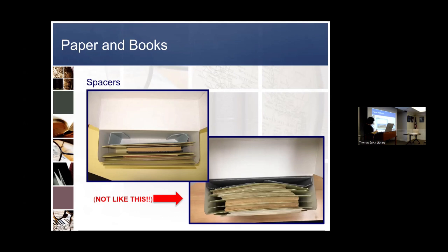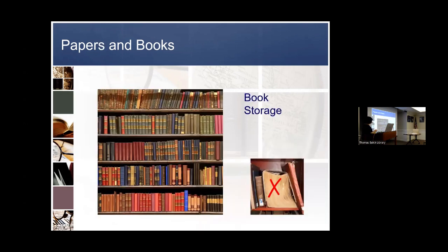You see, the flat side goes against your papers to prop them up, like this, right? So keep everything standing up straight. But this person went and did hundreds of boxes, and they're all like this, which is the complete opposite. It would have been better if you didn't put anything in there. They'd just be slumped this way, but now they're all curved over. So if you're going to use a spacer, think about how you're using it and make sure it's in there the right way. All right, so books.